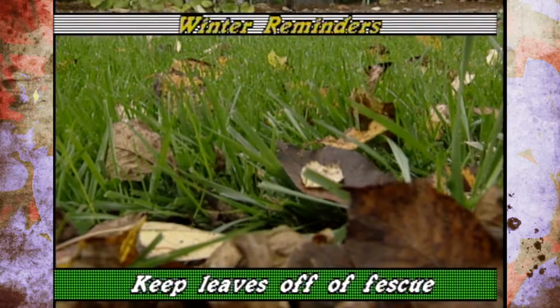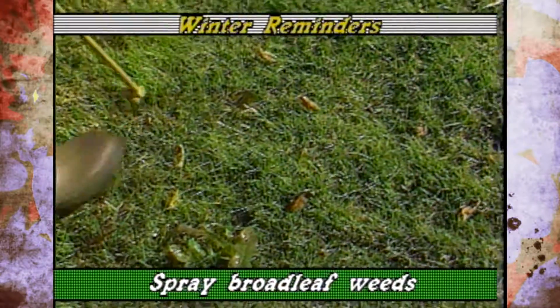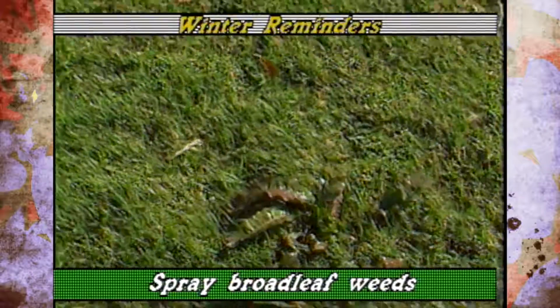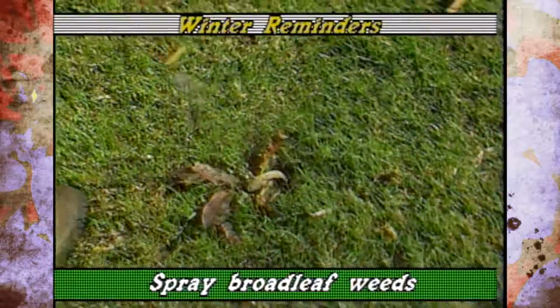And now's a better time to control those broadleaf weeds versus later in the spring when they're more of a nuisance and bigger and harder to control. So again, lots of things to do that go hand in hand with this first frost date. And so start planning your schedule, and don't forget your resources like your extension office and garden centers. They'll have lots of information to help you get these chores done before the hard winter ahead.